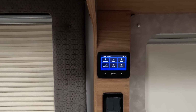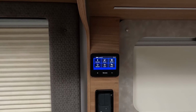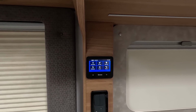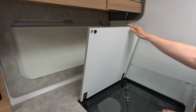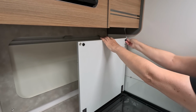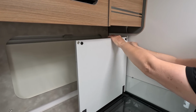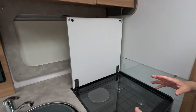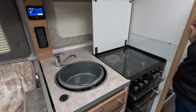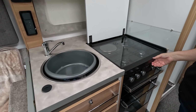It was fitted to this one, but the ones I had seen previously had the old turning or pushy thingy in. The cooker, you've got this thing here, which I find a little bit awkward. That virtually doubles your workspace when it's down, and halves your workspace when it's up.